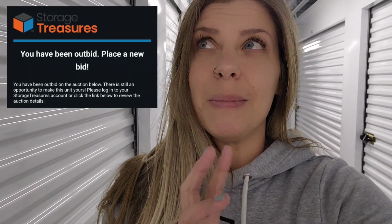I bought another storage unit. This time it was a 5x5. It cost me $80. It wasn't my first choice today, my second choice, my third, or my fourth, but at least it's something. So let's see if we can make some magic happen.